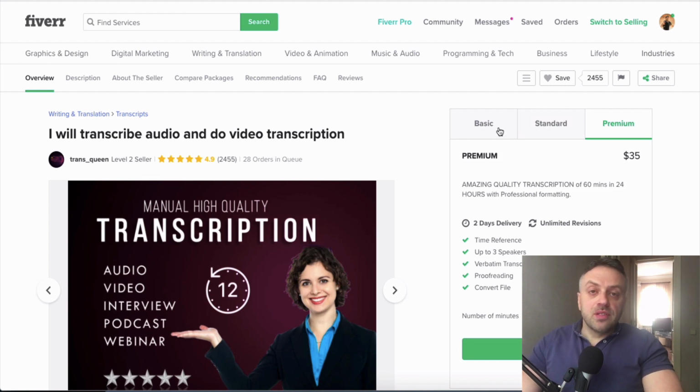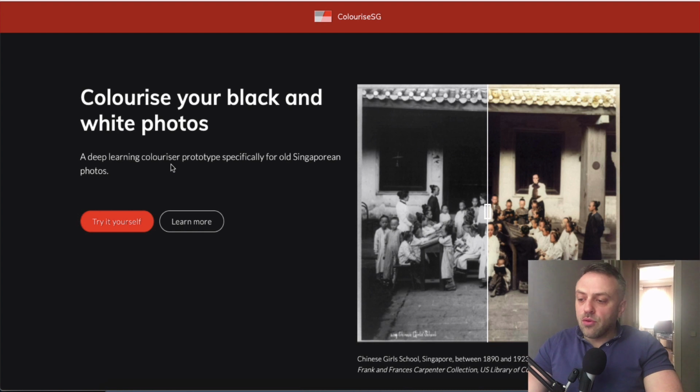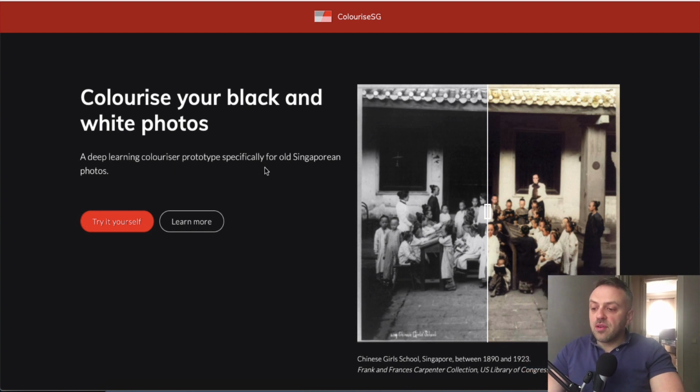The next service, this is a really cool service I just recently discovered. This is called picture coloring, right? Colorize your black and white photos using AI, right? This is amazing. Look at this, a deep learning colorizer prototype specifically for old Singaporean photos. And this isn't just for old Singaporean, you can use this for any photos. There's a lot of other services that do this.